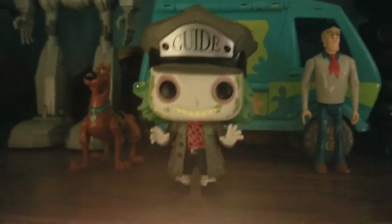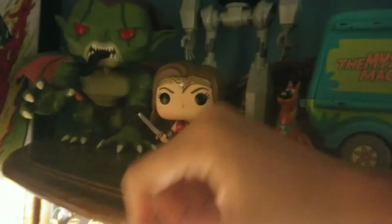Here's Beetlejuice with his guide hat. I love Beetlejuice, so I had to have Beetlejuice. Wonder Woman, just the common one. I think I bought that one full price at GameStop because I really love that movie. And this is Wonder Woman, just the common Wonder Woman.